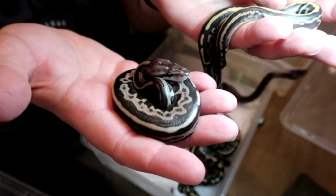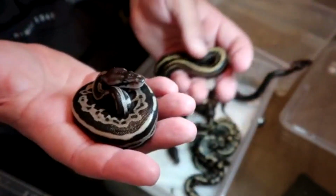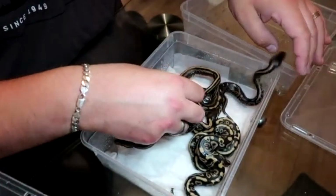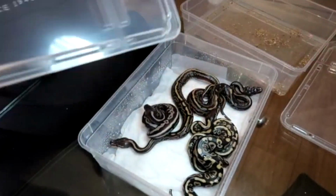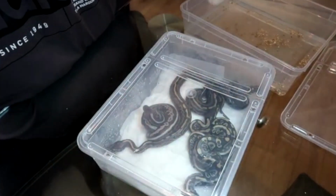But either way, absolutely beautiful. Really, really happy with this small little clutch. So we'll put their lids on. They're now ready for the hatchling rack. So now they've been put away, they're now officially in the Ginty's Balls hatchling rack. So really proud that the first clutch is in.